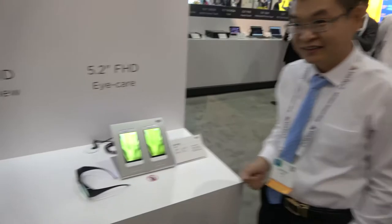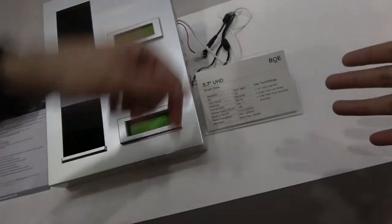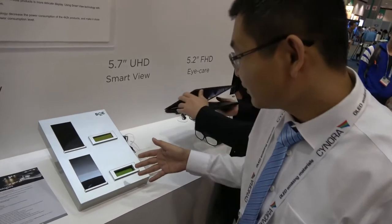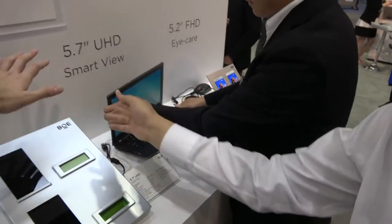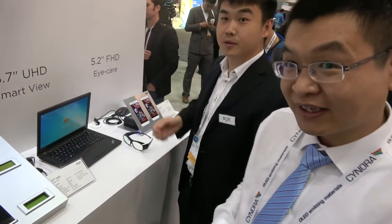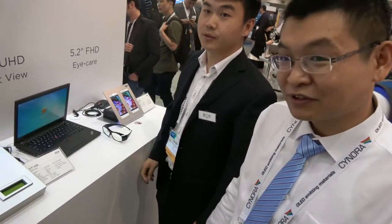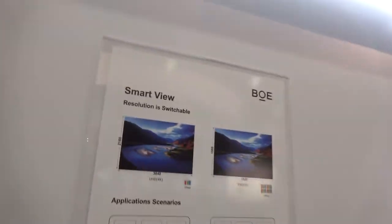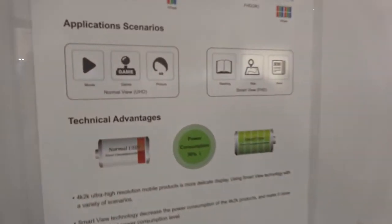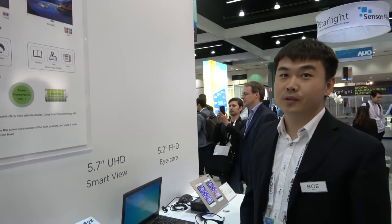And what is this smart view? It means no bezel. Not working now, it needs to connect. Does this mean bezel-less? No, smart view means functions for low power. Low power consumption, 4K, 5.7 inch. Maybe you will connect it and use a smart view mode. Half of the 4K mode power consumption.